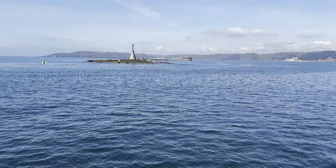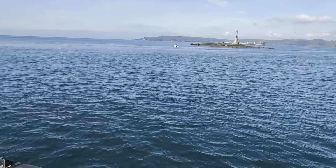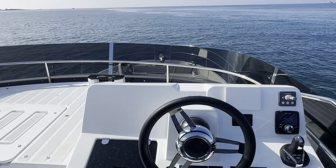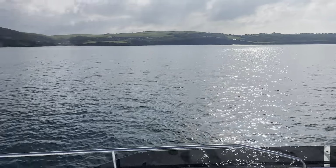Let me just spin you around. You can see, there we go, just coming past the breakwater now. And I've got Nick driving downstairs, a bit like being chauffeured. I'm up here taking the view in. It is a very nice day here.